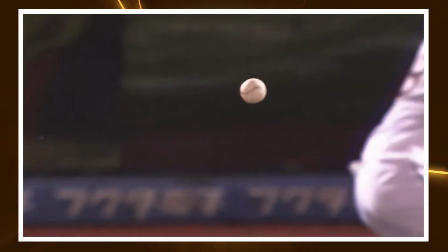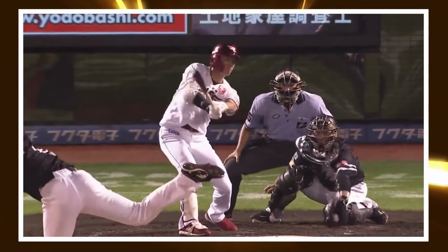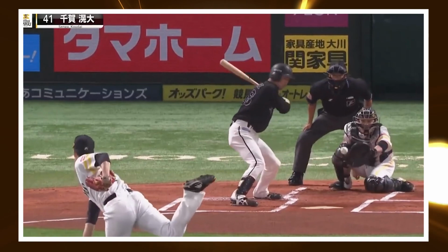Kodai Senga spent the last 8 seasons in NPB and recently triggered an opt-out clause in his contract that allows him to come over and play in Major League Baseball. I think he's about a top 20 free agent option and potentially a top 10 starting pitching free agent option in this class. But is he any good? I think that's the question a lot of front offices are trying to ask themselves right now.